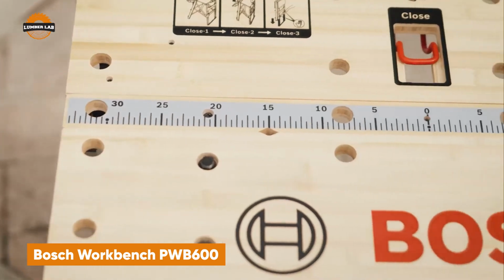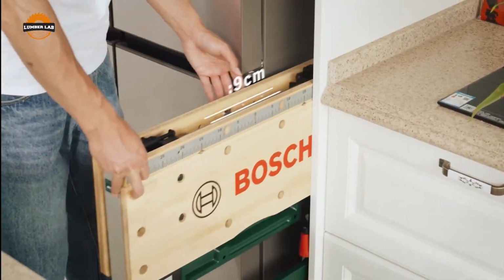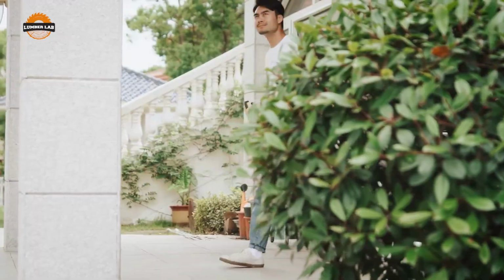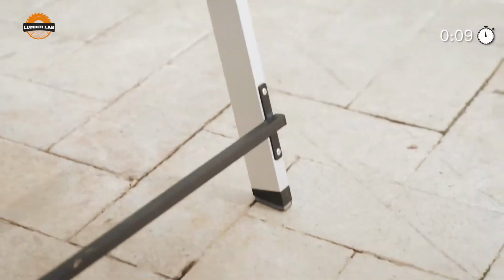This one from Bosch brings in a more refined feel with a touch of precision. The PWB600 is all about quick setup and easy handling, which helps when you're working in tighter spaces or switching locations a lot. It folds out without any tools, and honestly, the setup takes just a few seconds.